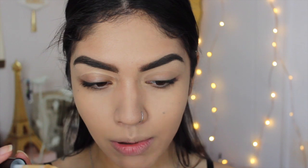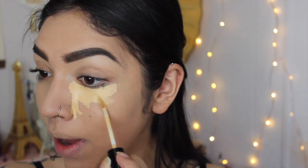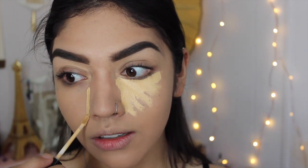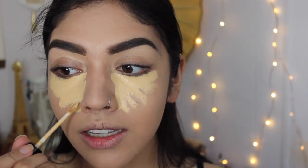Okay, so I got the shade E08. It does look to me to be a more yellow undertone concealer, which for me personally, you will see me use that a lot. I just find that yellow undertone concealers on me are the most complimentary for under my eyes. I'm nervous to try this concealer, but I'm excited because one of my favorite concealers ever is the NYX HD concealer. So hopefully this works just as dope. It is very yellow, which might scare some of you guys, but like I said, I'm a super huge fan of yellow concealer, so don't be frightened, at least not for me.